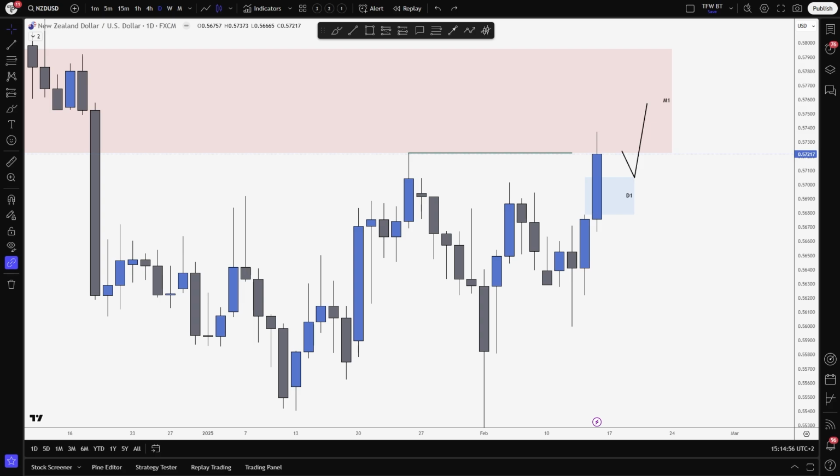I'm definitely not going to be focusing on them next week. We also saw that we actually have a lot of news for them, for the NZD and for the Aussie dollar. So definitely give them some time and let's see how they're going to respond to that monthly bearish imbalance.